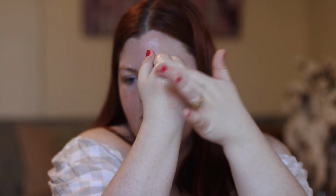I feel like this is tinted moisturizer level in coverage. It is so sheer. You only get 22 mils. I've got this on discount. That's why I bought it, because I was curious.